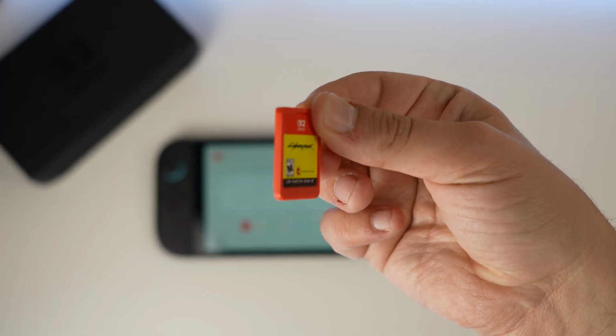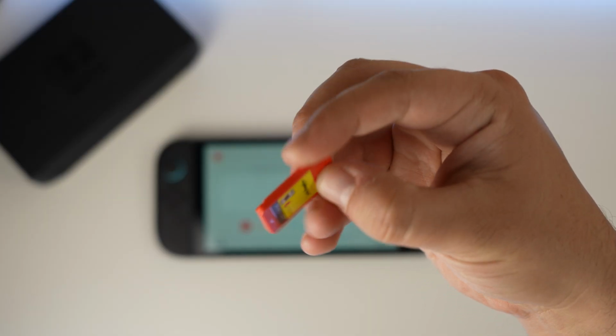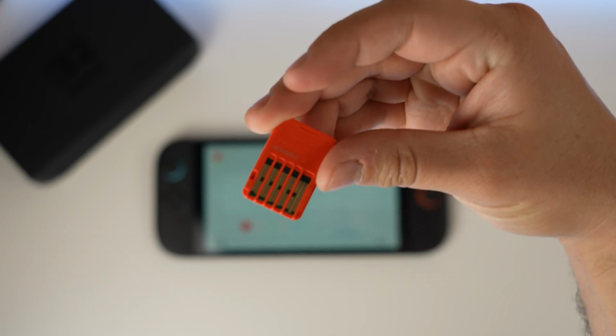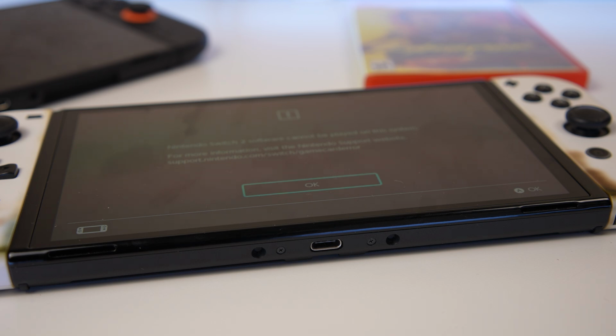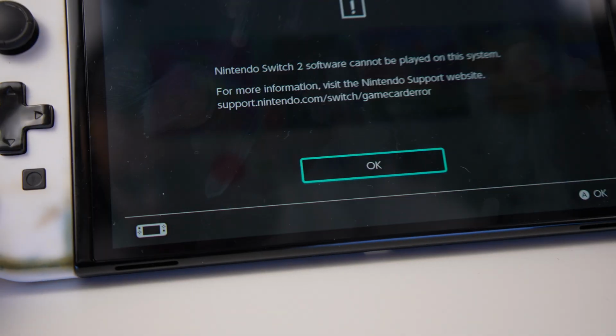I really don't plan to buy many physical Switch 2 cartridges, but Cyberpunk just seems like a cool one to have, so this is highly likely to be my one and only physical Switch 2 game. First, I had to see what happens when you put it into a Switch OLED. Nothing really exciting. But for real, I wanted to see if Cyberpunk had its benchmark tests or any special settings on the Switch 2 version.